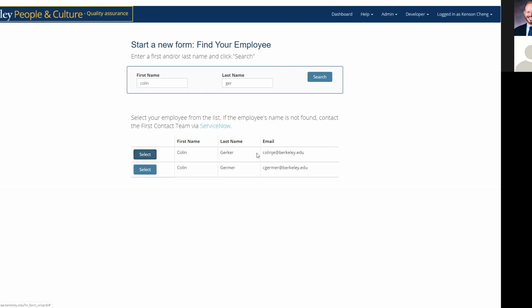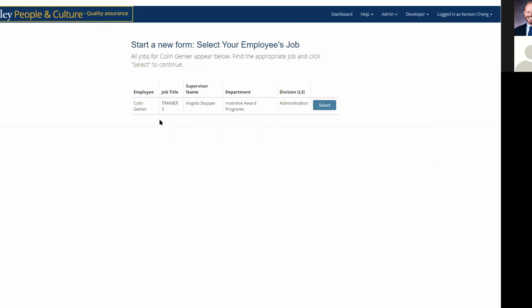Once we've found the correct person, click the select button. Let's confirm if the job is correct. This is very important for people who have multiple jobs on campus or common names such as John Smith. Once you've confirmed, click the select button.